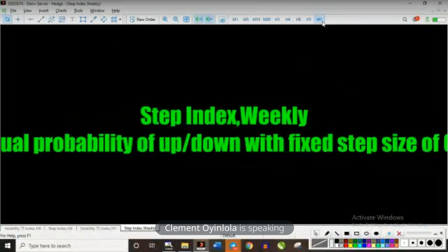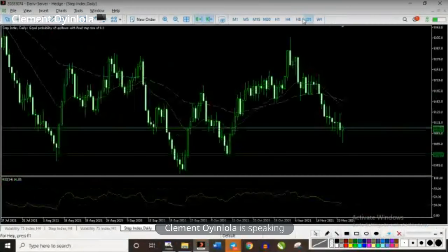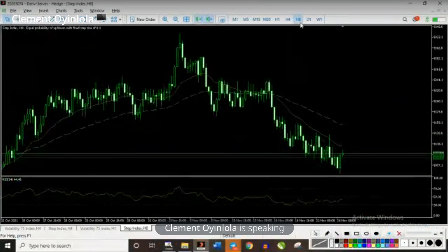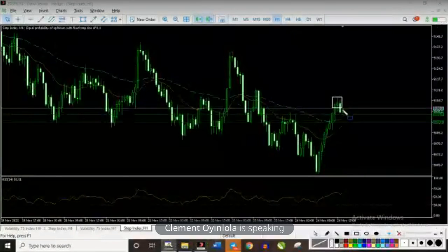I am simply going to watch out. I might stay away from step index for the whole of this week, until I'm able to get a clean, clear setup to enter the market. As far as this is playing out, it is only the 1 hour that is giving me something reasonable, which is this engulfing candle, which is pointing to a potential sell. And still, I'm not going to use that alone as my deciding factor to sell step index.